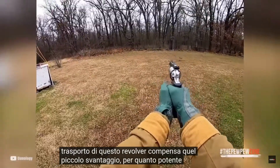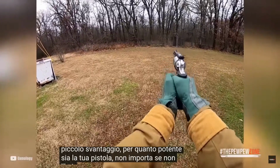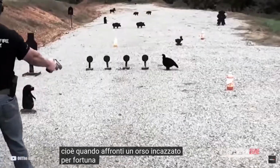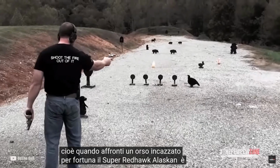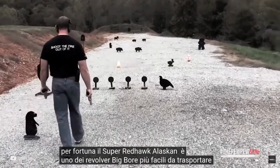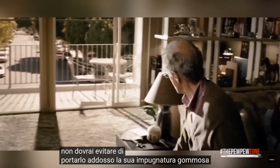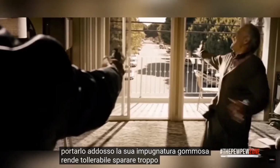However powerful your handgun is won't matter if you don't have it with you when you need it, that is, when confronting a pissed-off bear. Thankfully, the Super Redhawk Alaskan is one of the most carry-friendly big-bore revolvers. You won't have to avoid bringing it with you. Its rubbery grip makes it tolerable to shoot, too.